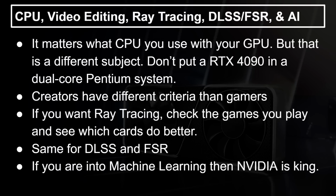And if you're into machine learning, if you do want to develop your machine learning skills, then NVIDIA really is the only choice. The AMD is not really the best option. If you're going to dive into machine learning, make sure you get an NVIDIA card and get as many CUDA cores as you can. Okay, so here's my last word on the subject.